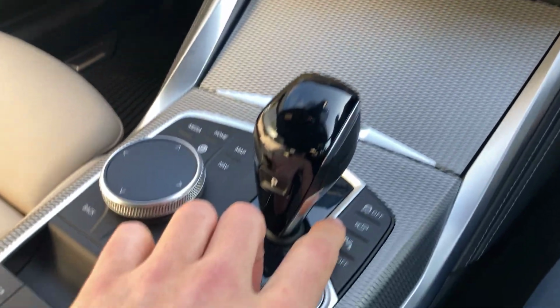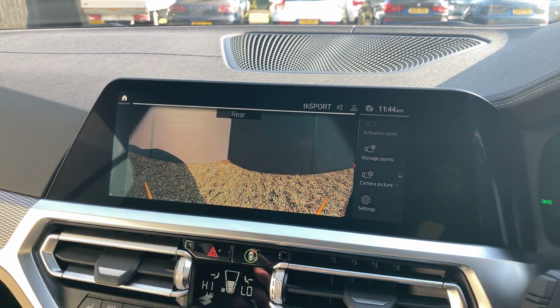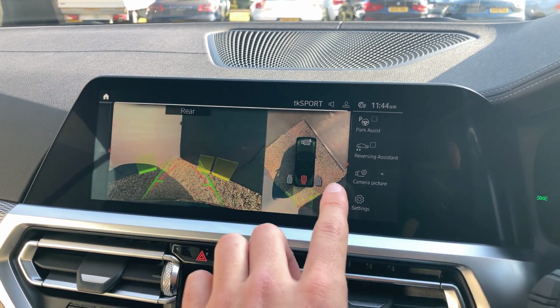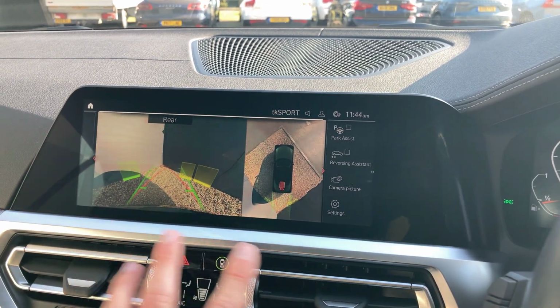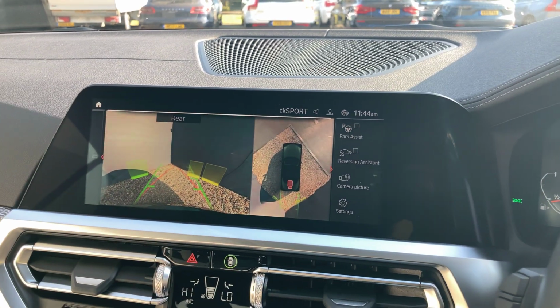If you press this button down here, that would change the rear view camera to a slightly wider view. But if we press that again and go back, we can then see the other view. So on the right hand side, you've got this bird's eye view. So this is fantastic for your bay parking, your parallel parking. You'll be able to see the guidelines a little bit better, see what cars are next to you or what obstacles are next to you.